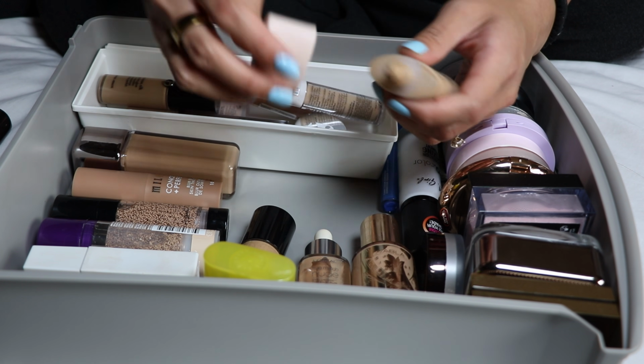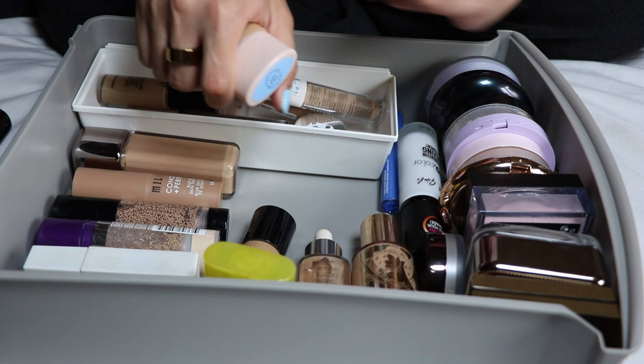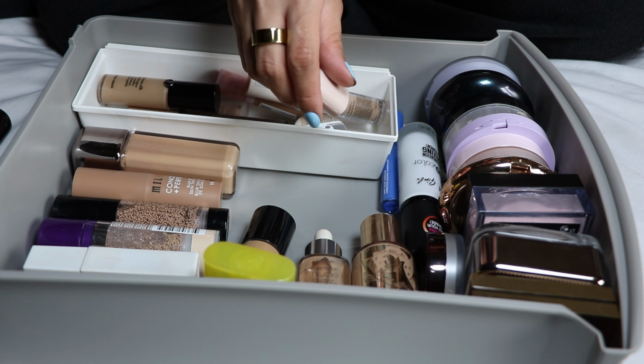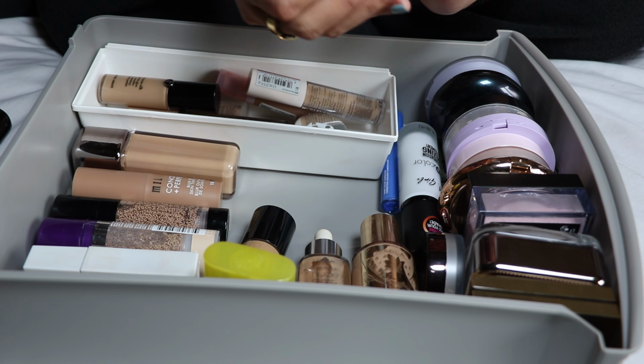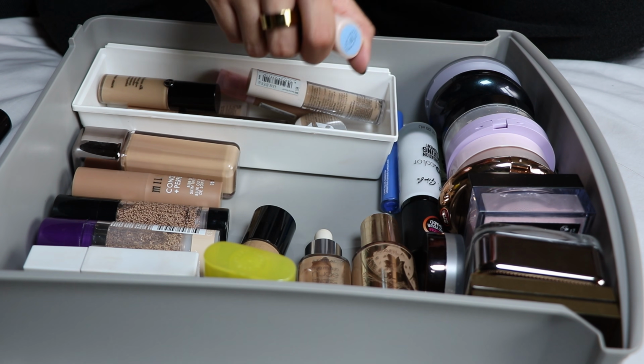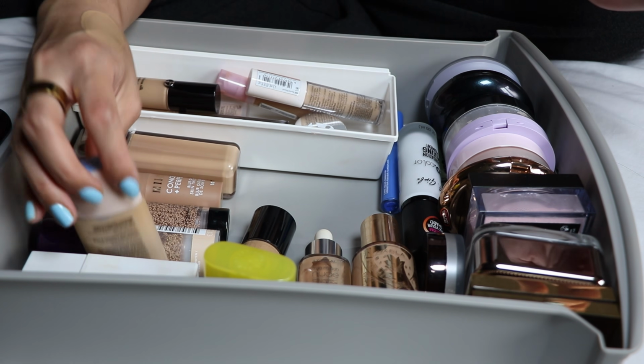Like, the texture of it is always a little bit oily whenever I squeeze it out, and it feels kind of gross on my skin. But now that I'm squeezing it out, is it really that bad? I don't know. Maybe I'll give this one more shot. I'm gonna try this one more time.